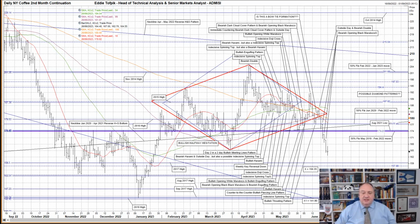Last week and this, prices have taken off on the downside, punching down through some pretty good supports, ones that you would already know from back in March when we saw them. We have punched down through and closed below the following: the 2016 high at 179.55, the influential neckline, currently 175.70, of the January 2020 to April 2021 reverse head and shoulders bottom, and the congestion, quite a lot of congestion in fact, between 174 to 174.5, containing the August 2021 low at 174.5 and the 50% Fibonacci line of the May 2019 to February 2022 move at 174 even.